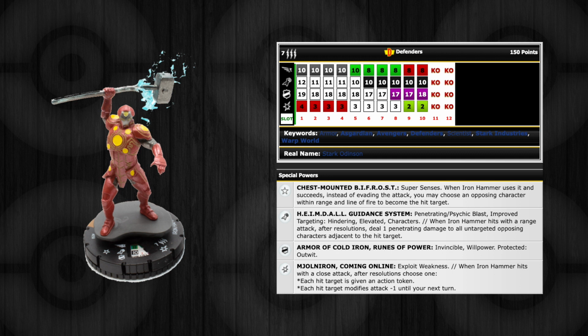But there's a ton of other stuff to love about him. He's 150 points for 10 clicks, and these are big clicks. You've got running shot or charge on almost every click. You've got high attack with 12 and 11s to start off, and then 19 18s in defense. With range combat expert, that's 13-5 on his top click. It's going to be an absolute monster. If you pull this in sealed, you're going to win some games.